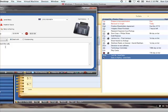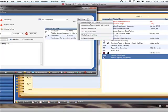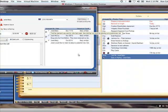Not a problem, because Amicus anticipates your need, and you see this button right here, it has a call history button. So I can just click that, and with that one click see all my previous calls with Janet Bailey. And I can open any of these up to see the details about them. Or I can say, show me all my calls on this file, or all calls that anyone at my firm has had. So there's a call with Jack McCoy as well as with Janet Bailey. So as quickly as that, I can have at my fingertips all the information about previous calls with Janet.